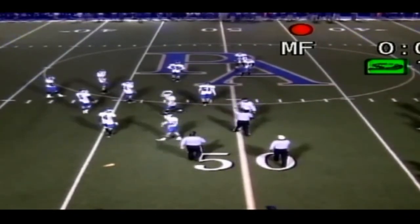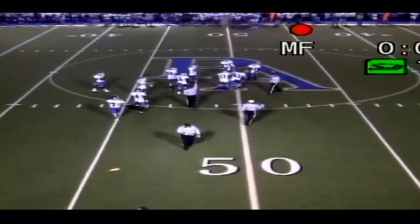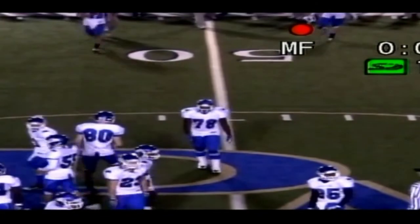And this is ridiculous. They should be made at this point just to forfeit the game. The game should be over. Pulaski Academy should win it. And this is totally ridiculous. Totally ridiculous.